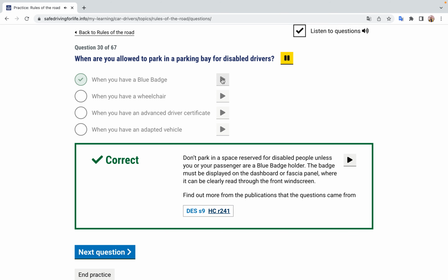When are you allowed to park in a parking bay for disabled drivers? When you have a blue badge.